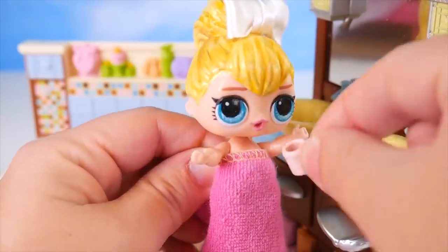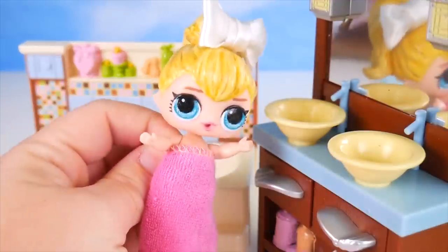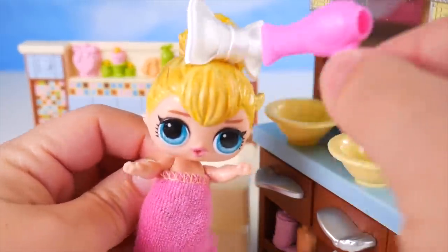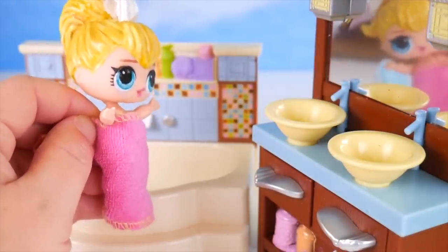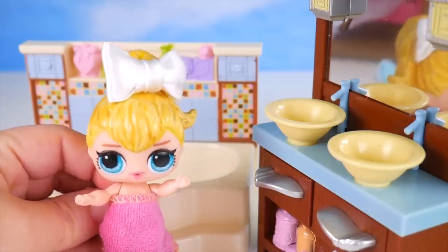Time to rinse. Yes, fresh. Now, what about this hair? That should do it. Looking good, Jojo. I think it might be time for a wedding dress.